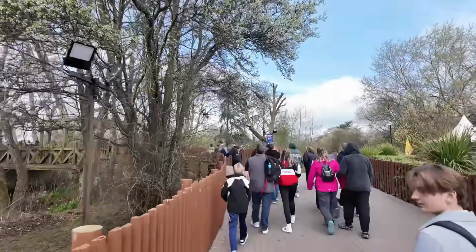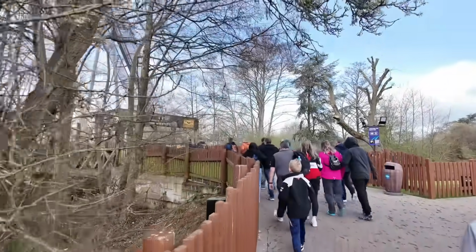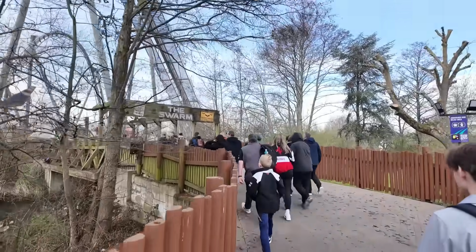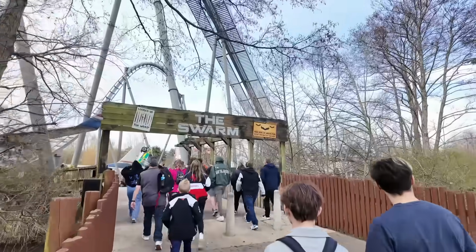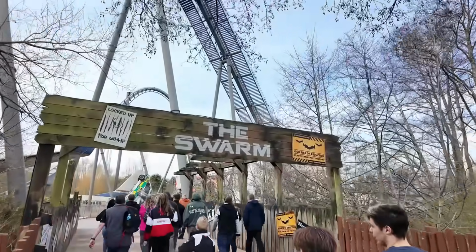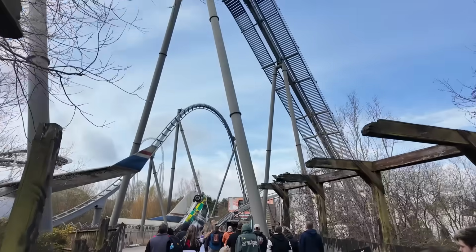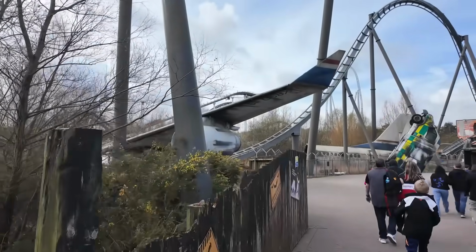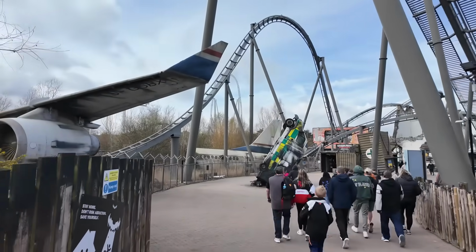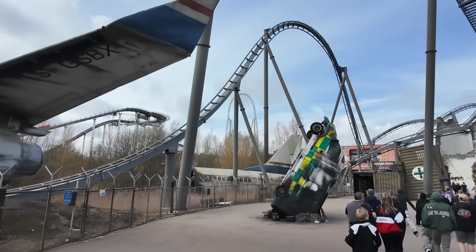Let's go to the Swarm Islands. Love all the soundtrack and the theming down here. I still think it's underrated actually, the Swarm. I love it. It's a brilliant ride. Ambulance there in the middle, the crash plane over at the side. Awesome, really cool.